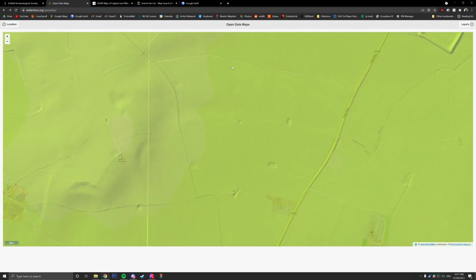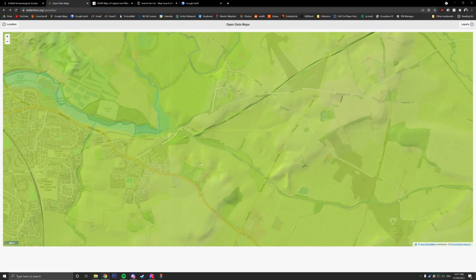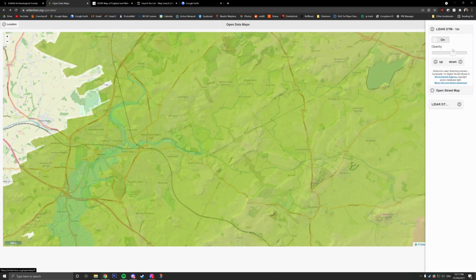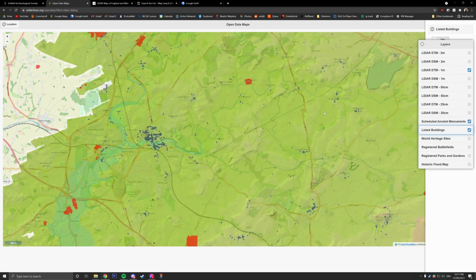Now, I don't know about you, but I'm not a trained archaeologist, so I can't really use that to its full advantage. But that's why this is good. First of all, we can adjust all of the different layers, like so, but I can add layers, and I'm going to add scheduled ancient monuments and listed buildings. They're my favourite to add. These are also good, but generally I use those in niche situations.